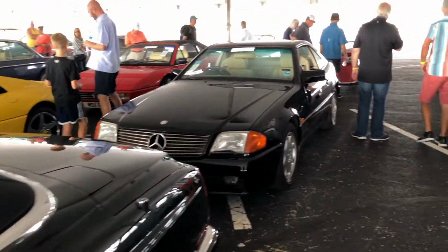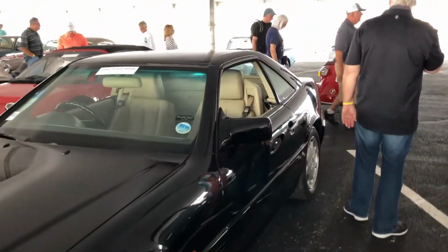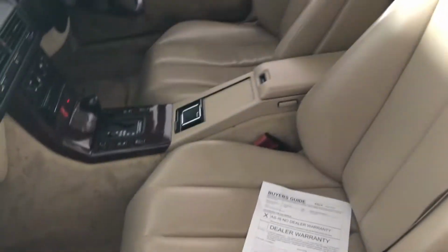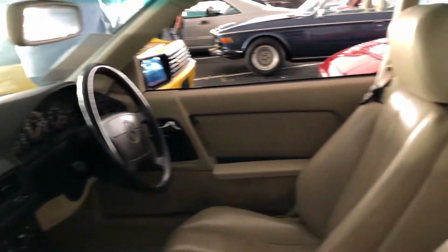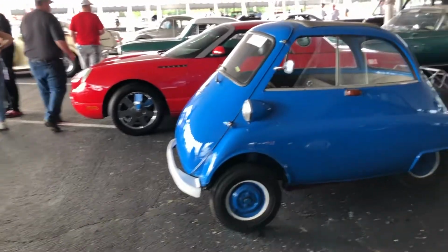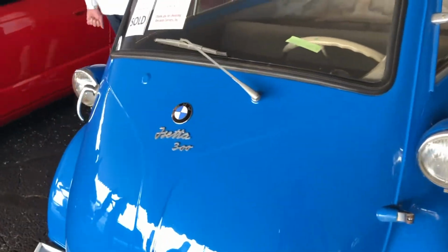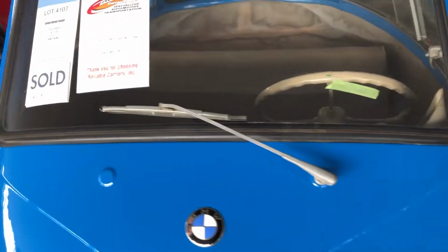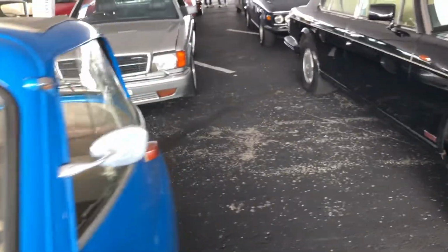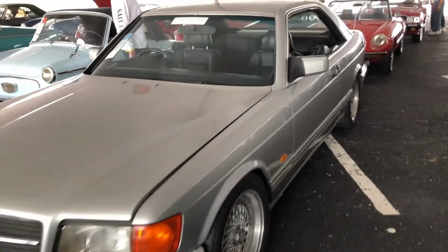Now I do like the looks of some of these 90s Mercedes-Benz SLs and other models. Definitely a unique look. And it's right-hand drive. Look at that. That is different. That is very different. It's a little thing. Oh, it's the Isetta. That's funny. I like these. My dad's uncle had one of these. Wow. Yeah, a lot of these are coming from that same collection, and here's another right-hand drive Mercedes.